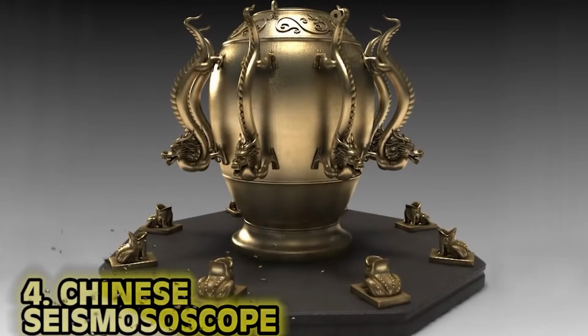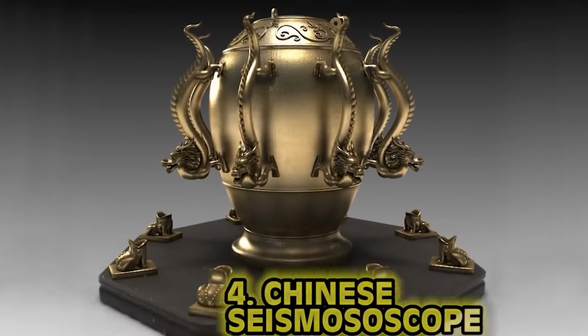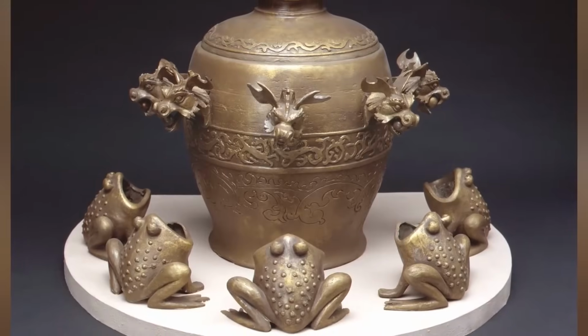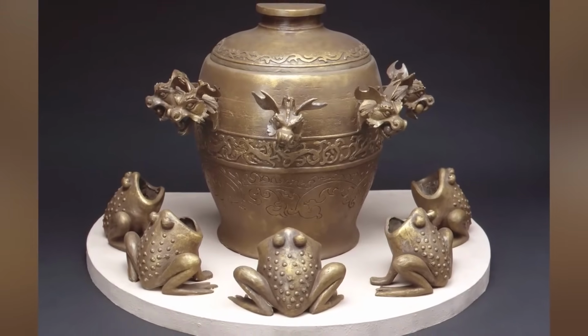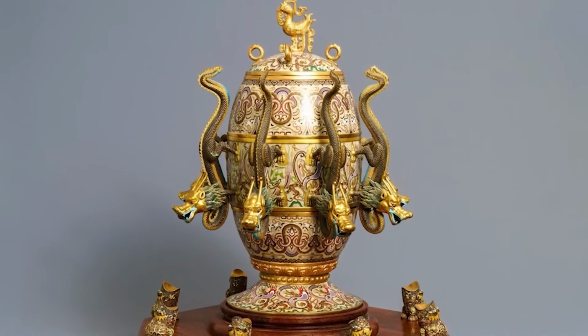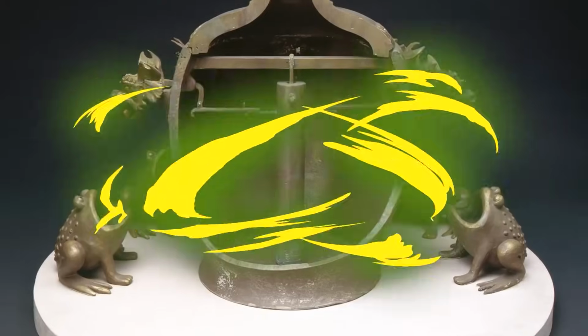Number 4. Chinese seismoscope. At first glance, I can confidently say that I would not assume this was the seismoscope. It was basically a big old pot with a bunch of dragons around the outside that would symbolize each direction on a compass. And when an earthquake would happen, the dragon that represented the direction the quake came from would spit out a ball into a bronze toad's mouth.